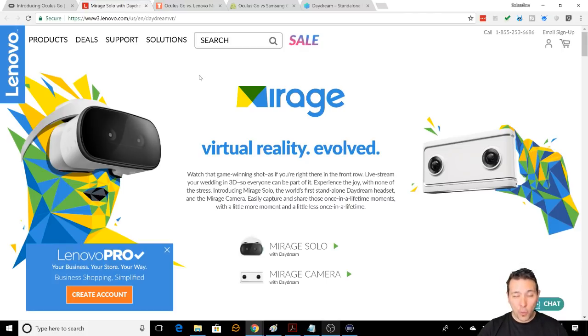And quality-wise, I would even say that the exclusive games are better than those to be found on the Gear VR. So you get really awesome content with the Mirage Solo. All Daydream games will work from day one, and you will have additional new games that will make use of these 6 degrees of freedom. One thing that Google was touting was this Blade Runner experience, or Blade Runner game. Well, I haven't played it yet. I don't know yet how it's going to be, but there will be some additional games that you can only play with the Lenovo Mirage Solo standalone headset. So definitely also really good content.